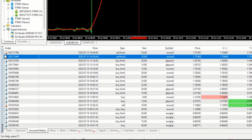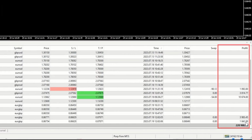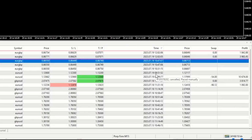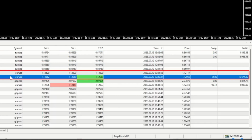If I increase the account history, you will see all of the trades that I had, and if I arrange them according to the time, you'll see those 2 trades that I had from today. Then I have the euro dollar where I used the robot.